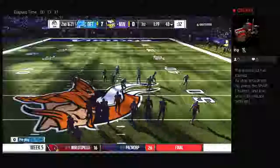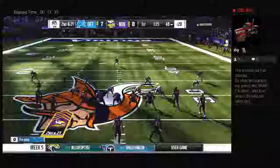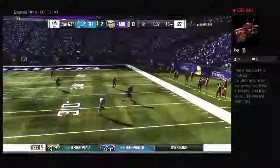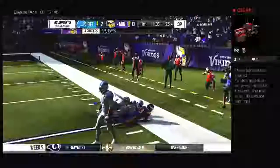We're in some hot water now. After that sack, it's 2nd and 21. Now a play fake. Rodgers forced out to his left. Oh, he's got a man wide open, complete. And they're able to work this to the 25 before it's all said and done. A very solid gain of 27.